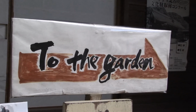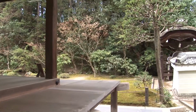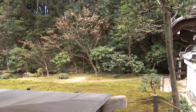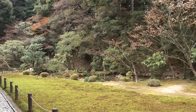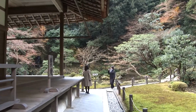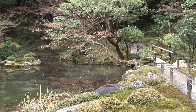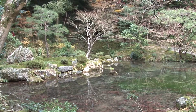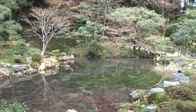Nanzenin is a smaller sub-temple behind the main Nanzenji, and it's one of the oldest and yet one of the least well-known sub-temples, perhaps because it's slightly hidden away. It started out as a retirement villa for the Emperor Kamayama. Perhaps the main feature of Nanzenin is the small pond and quiet moss garden surrounded by momiji trees and azaleas.